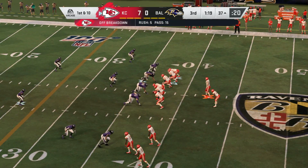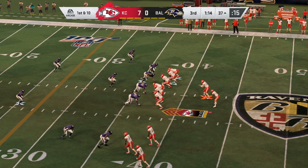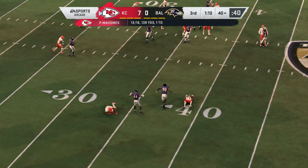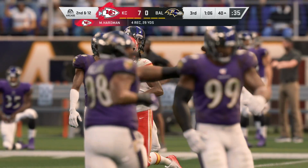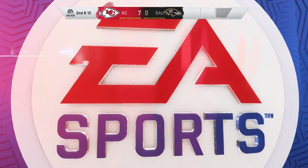Line of scrimmage, the 37 on 1st and 10. Check 31. Check 31. Mahomes going to pull it out and keep it himself. A quick throw out to Hardman on the perimeter. That's going to go as a loss of 2, and it'll be 2nd down. A pass for negative yardage, obviously no good.